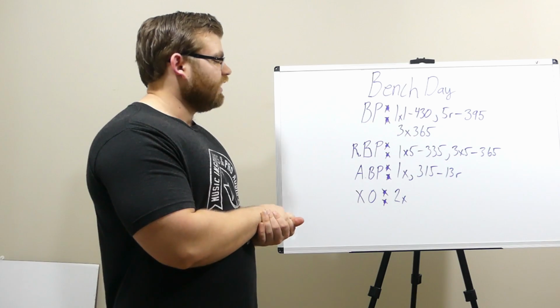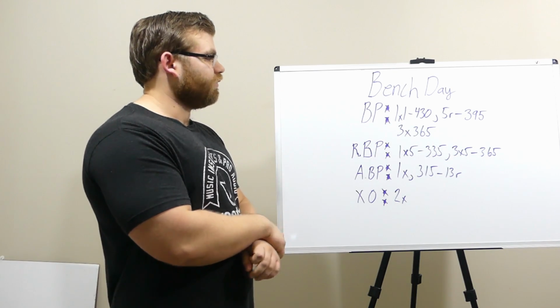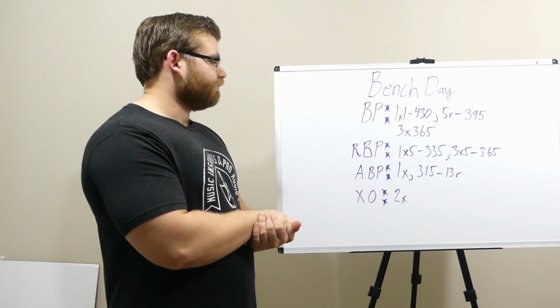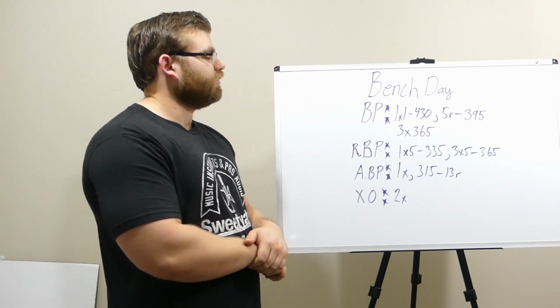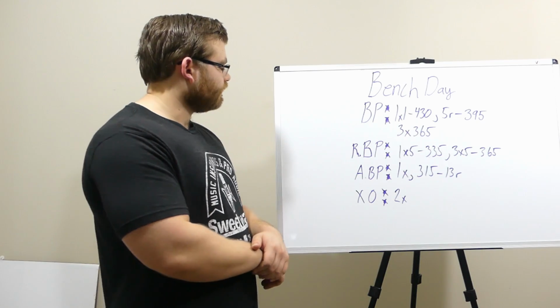On my bench form, 5 reps with 395 pounds was my other strength instance there, which went very, very well. Very pleased with that performance. And then backing off in weight, but again, back down to like an RPE of 8, and then letting it accumulate, 365 for 3 static sets of 5 there.